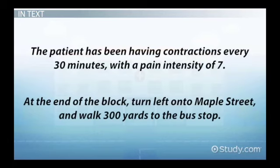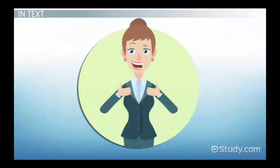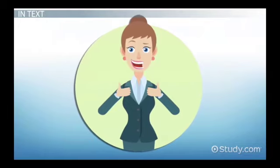Or, at the end of the block, turn left onto Maple Street and walk 300 yards to the bus stop. Both of these are clear, explicit statements. The first sentence is stating patient information, including exact statistics, while the second is giving clear and concise directions. Both are good examples of explicit text.